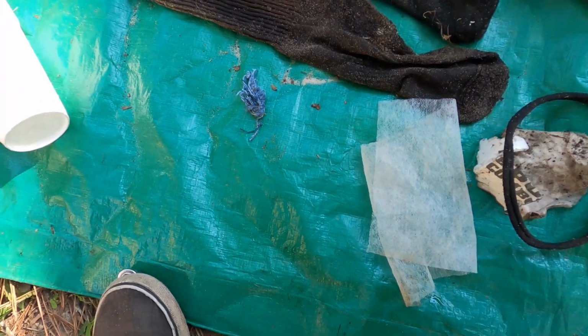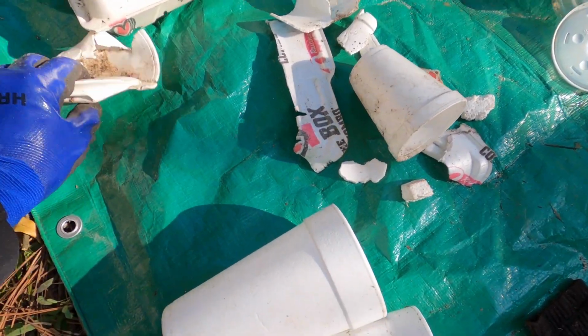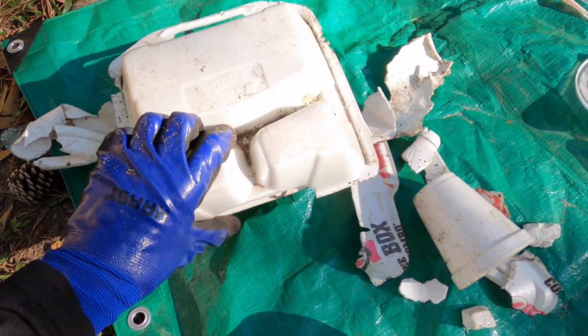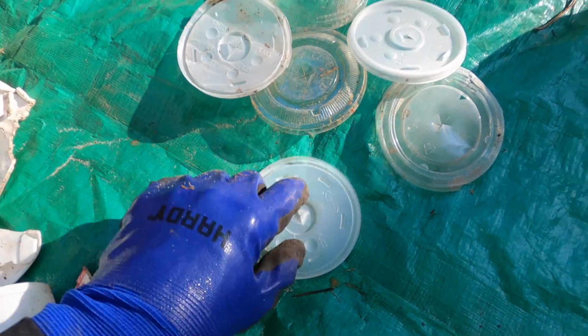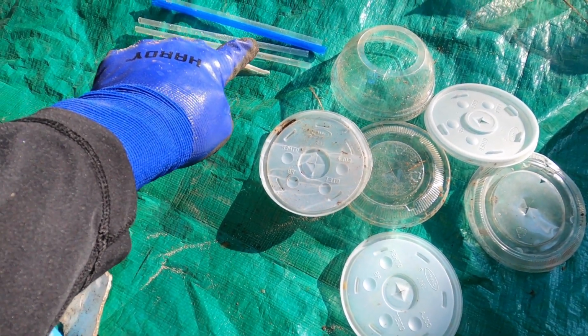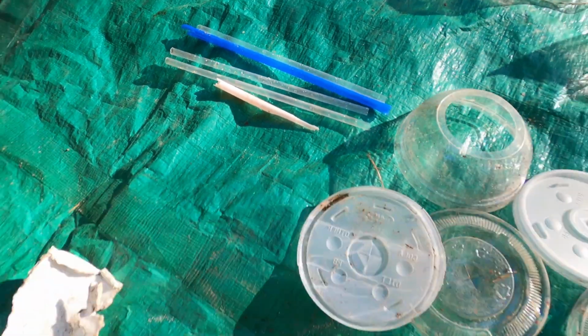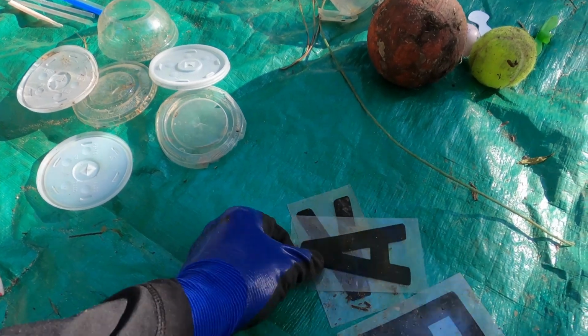Threads of fabric, and we got our typical styrofoam cup containers here, and some to-go containers, parts of to-go containers. You got your lids, got 1, 2, 3, 4, 5, 6 lids, and 1, 2, 3, 4, 5 straws. So take a look at the plastic there, and bring your attention to this.